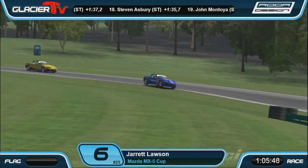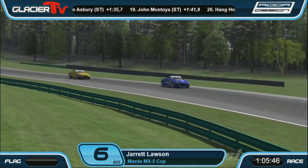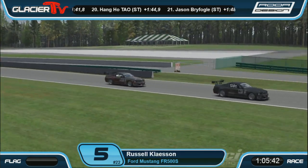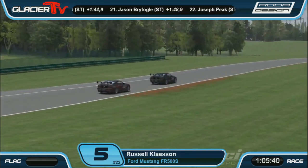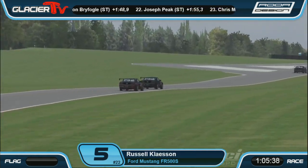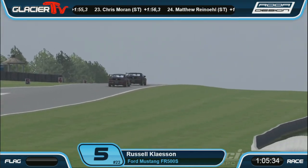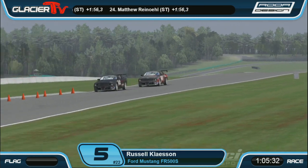So for the number 90, it looks as though his strategy is working beautifully, being able to gap himself in what is essentially clean air. The only person he's got anywhere near him is the number 82, Steve Brown, in the Ford Mustang, running slower than pretty much everyone else in the Ford Mustang field.